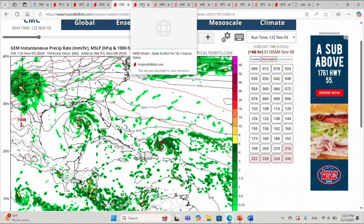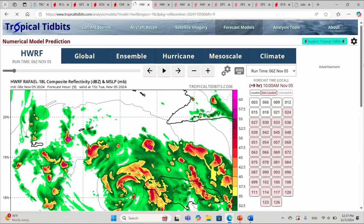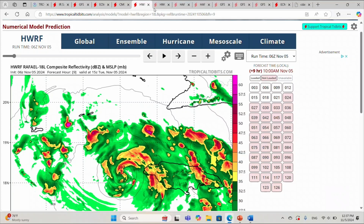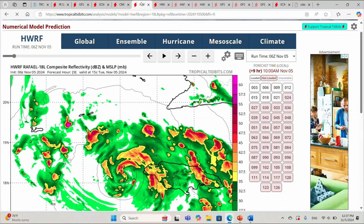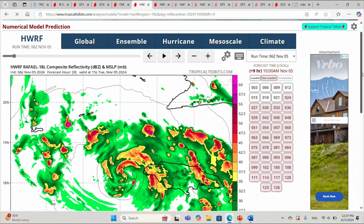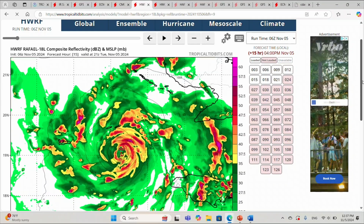Now, we're going to transition to the hurricane models. So this is all from 06E, which is this morning's run. They're currently running right now, but I'm just going to start with the 06E runs since they're already finished and we don't have to wait on that. So we're starting with the HWRF model.